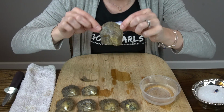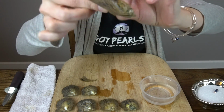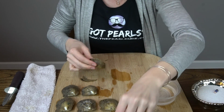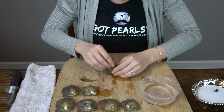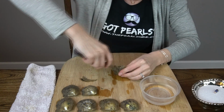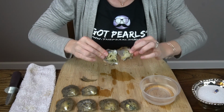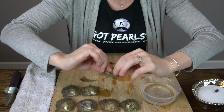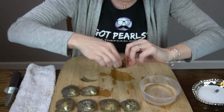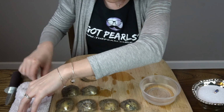Okay, this one is a really big oyster. Piece of shell on it. All right, number 4 for Maggie. Ooh, cracked shell. It's got a lot of meat in there. Oh my goodness. Another blue. Wow. No twins. Sure have a nice selection going here.